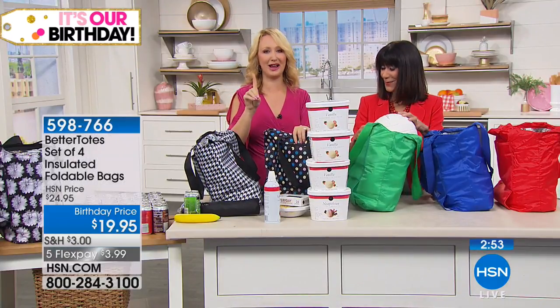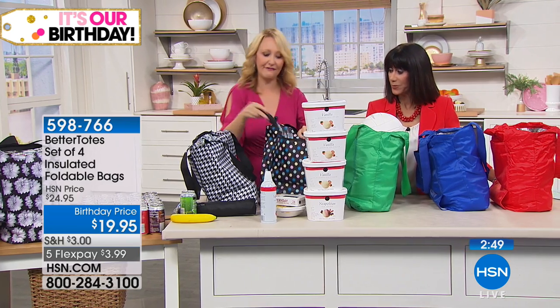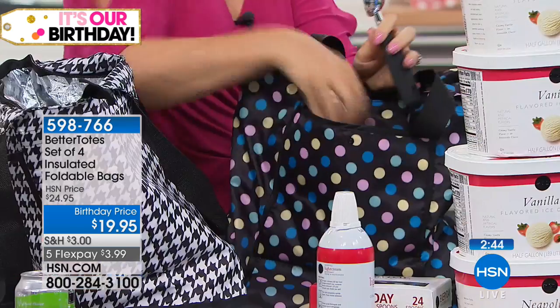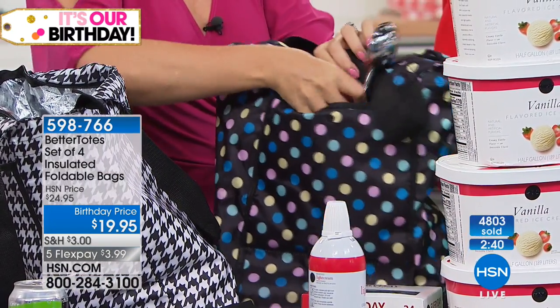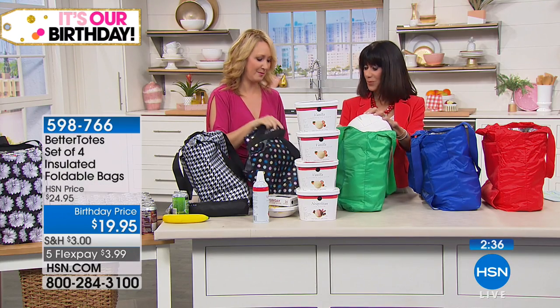The only problem is if you have one, you're going to want the whole set because you're going to use these in every aspect of your life. That front pocket is nice and deep. So we've got our ice cream scooper right in here. We also have our sprinkles. Look at how much fun this is to travel with. Pack it on the go. Then when you're done with it, you fold it down into this little teeny tiny package.